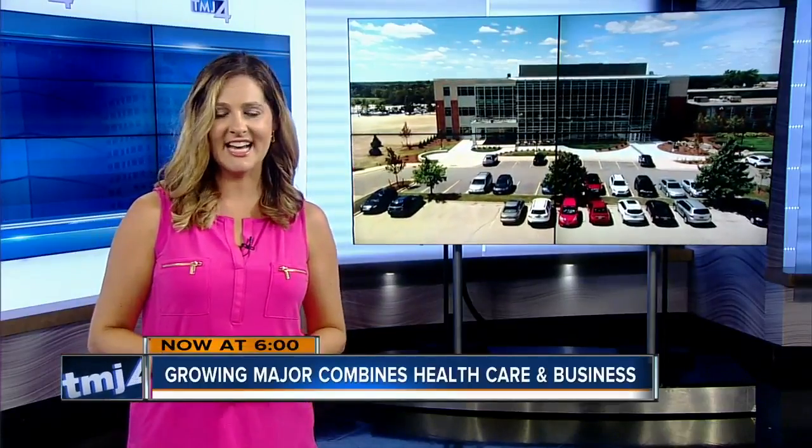When students return later this month, this 41,000 square foot building will house the business school and several health related classes. This is a strategic move.